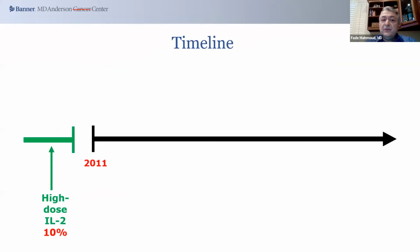For that reason, before 2011, high-dose IL-2 was the main treatment for patients with metastatic melanoma, and it was also approved for patients with metastatic renal cell carcinoma, kidney cancer. The problem with high-dose IL-2 is that it's toxic and difficult. Patients need to be in the hospital for 5 days, getting these doses every 8 hours. They could have low blood pressure, fluid buildup in the lungs, and shortness of breath. It was a very, very difficult treatment.